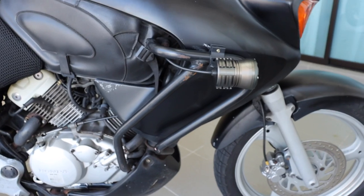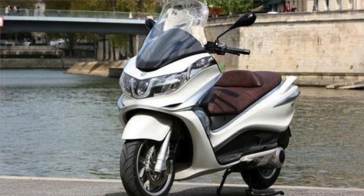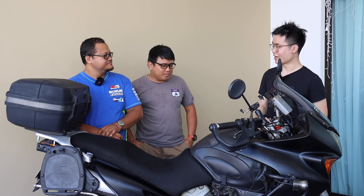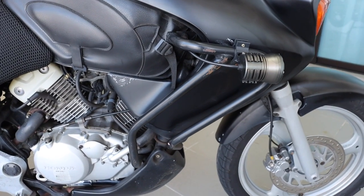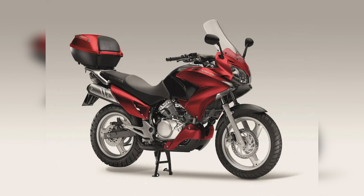Then what else did I do to the bike? Crash bar. The crash bar was included in the bike. After my Italian scooter dropping left and dropping right and breaking the lights, I think I needed some help. So I looked out for bikes with crash bars. So you bought it, it already has one? Yeah, it already has a crash bar installed, because the original Varadero didn't have a crash bar.